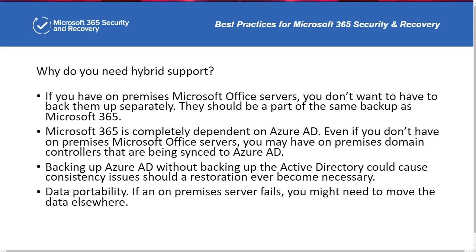And then, of course, there's also the issue of data portability, because being able to back up your on-premises environment and your Microsoft 365 environment all at the same time gives you the option of moving data around on an as-needed basis. So this can be helpful if you're performing a migration, but it can also help out with unplanned migrations.